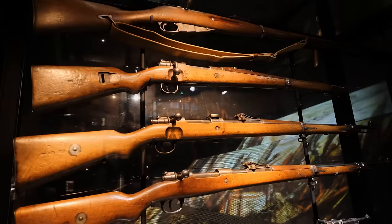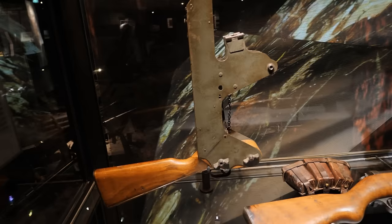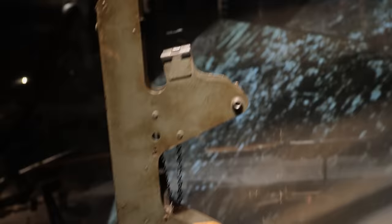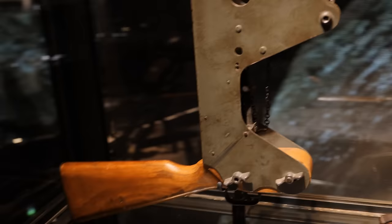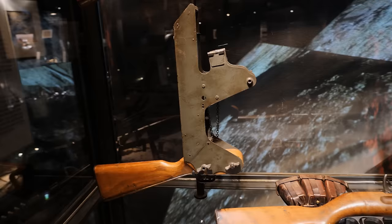They have a few World War I rifles in here for us to take a look at, which is always appreciated. Got a Mosin-Nagant up there at the top and a few Mausers. Here's what I really wanted to focus in on, though. This is a periscopic rifle butt that, of course, would be used in the trenches. So you would mount your rifle up here, and then this apparatus would allow you to aim it over the trench and fire it without exposing yourself. Yeah, pretty interesting.